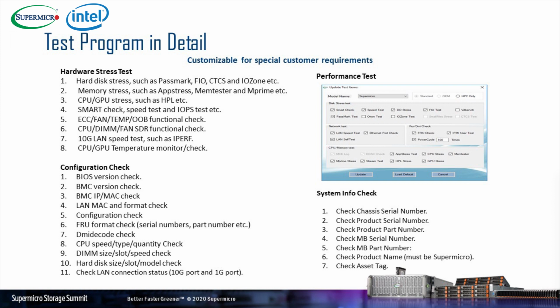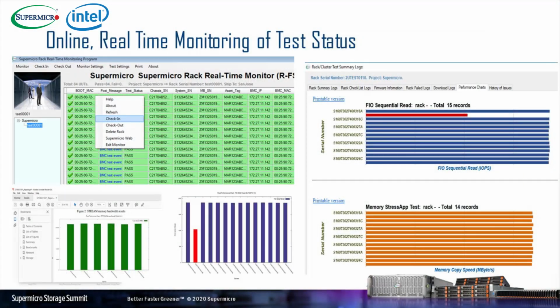Or if you want to make sure of the system info check, the chassis that we're running, what kind of chassis it is, what product we're using, what is the motherboard serial number, all of those pieces of information will be provided to you in the document when we run all of these tests. Moving on to the next slide. This basically talks about the FIO test or memory test, and also the document that we will provide to you, which will tell you what the MAC address is, what the serial number of the chassis or the server is, and what tests have been run, etc.